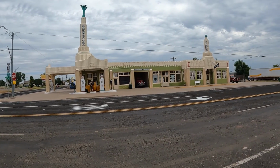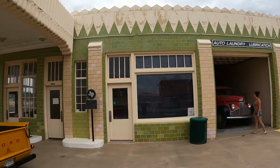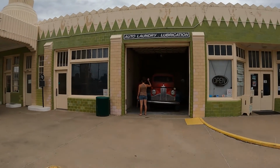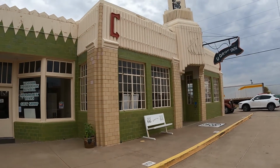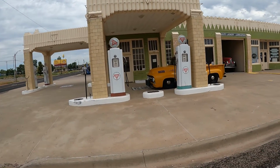What a cool place. Along Route 66 area, historical gas station, the Conoco. It's got an old cafe here. It's in Shamrock, Texas, so if you're right off of I-40, you can stop and take a look at this. It's not even probably a quarter mile right off the highway.